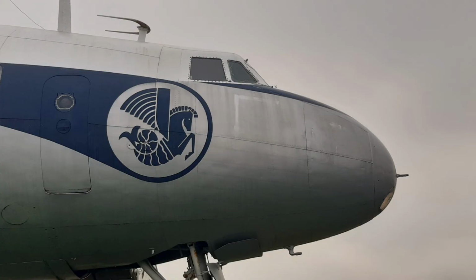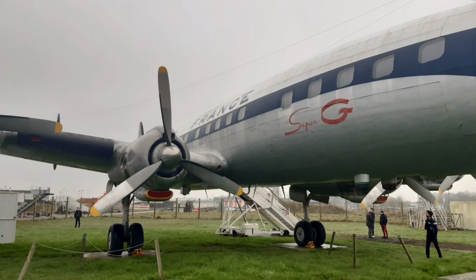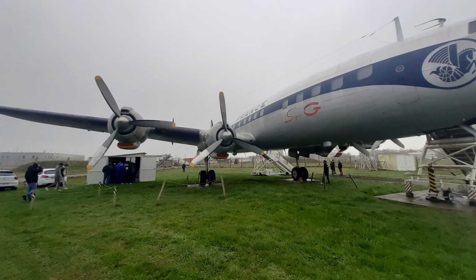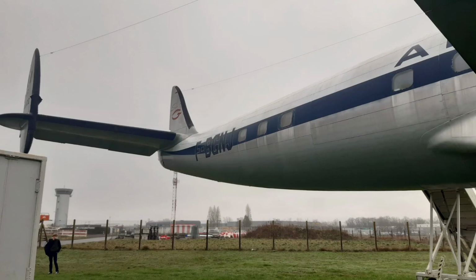I then went to the other side of the aircraft, and as you can see, it looks a lot better without the staircase in the middle of the aircraft. It was absolutely amazing. I absolutely loved visiting this aircraft. It was a one-of-a-kind experience, and I highly recommend it if you can do it.